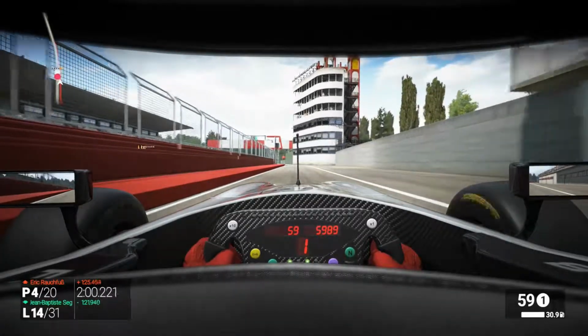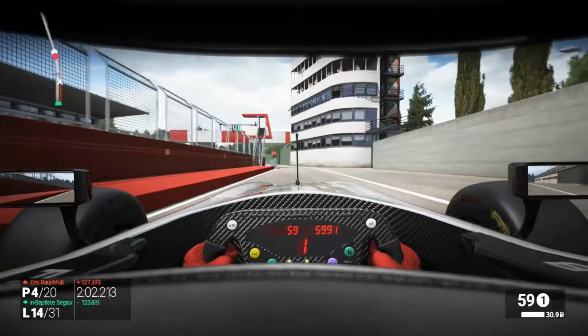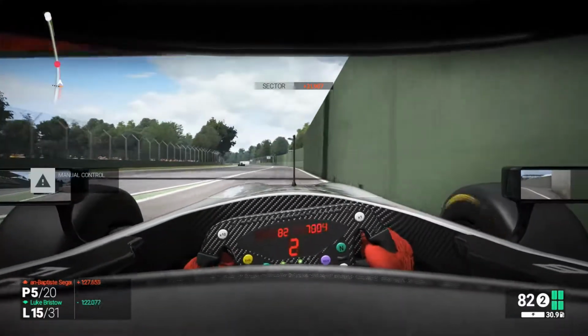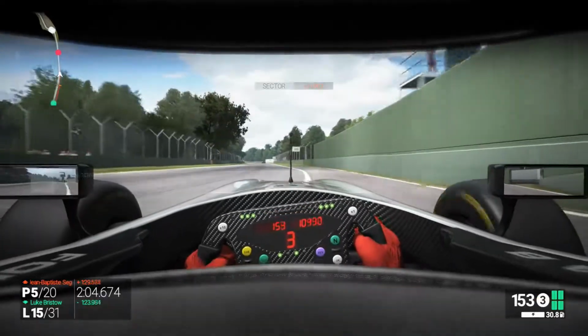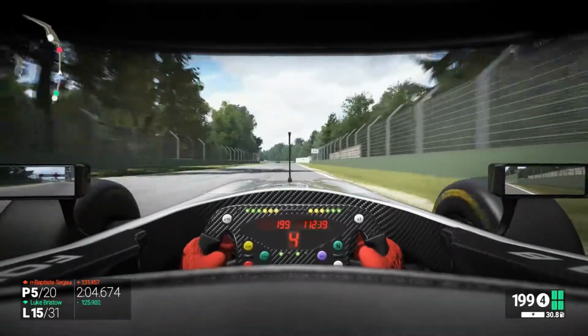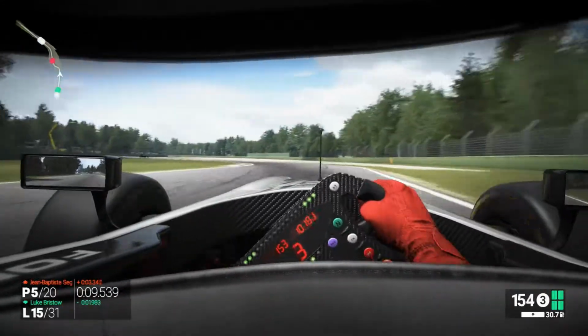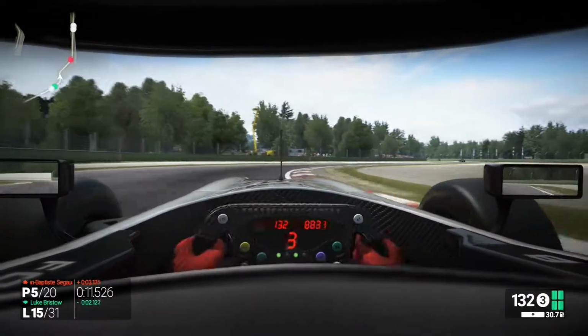Couple of cars passing us out there on the main straight. This pit lane is just infuriatingly long. It just feels like watching grass grow when you're trying to rejoin the races. We rejoin the track here in P5, and I guess that makes sense as the current P1 car has not been in to make his pit stop yet.